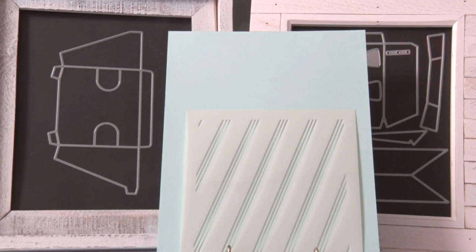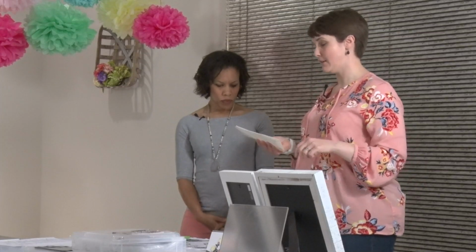I will say, especially with the narrower lines, I would suggest sponging in the direction of the lines because the stencils are a little bit delicate. You want to hold those lines as tightly and as sturdily as you can to make sure they don't wiggle back and forth and ruin your lines. So straight up and down those lines is probably the best way to go.